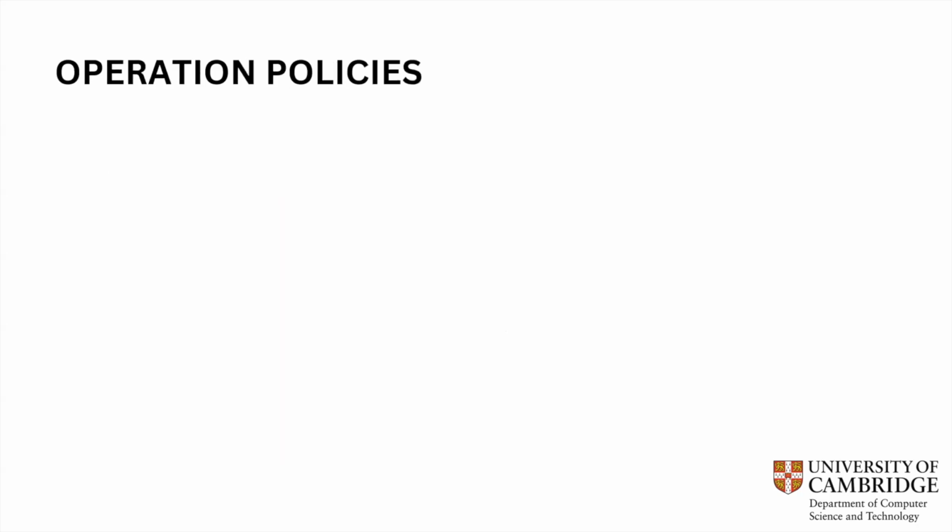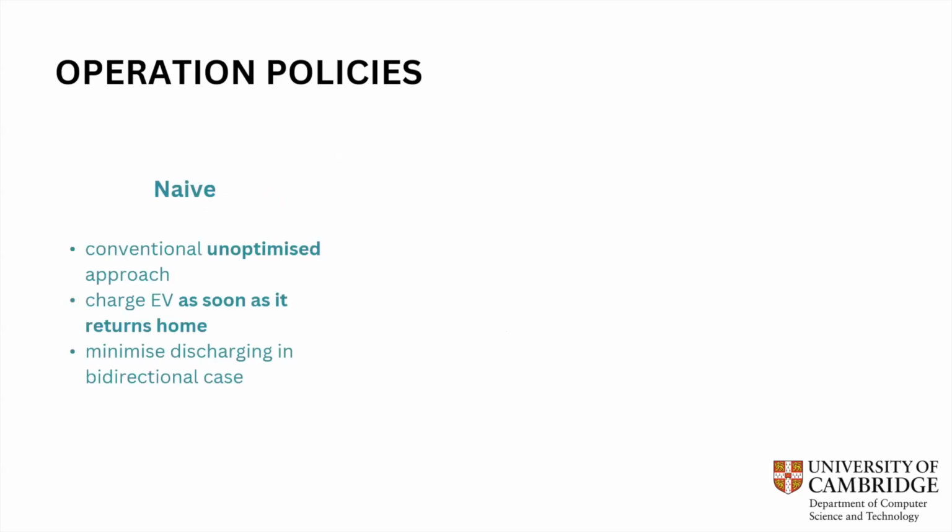Okay, let's talk about the operation policies. So we have a set of 3 predefined expert policies that trade off efficiency and risk and are both available for unidirectional and bidirectional EVs. But the work is not limited to just these 3, so you can expand it with any policy that you would like. The first one is the naive and standard unoptimized approach that most EV users use today.